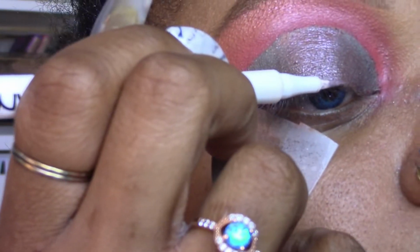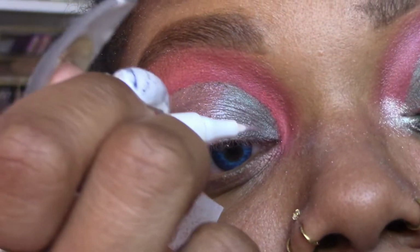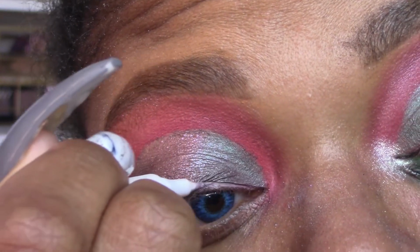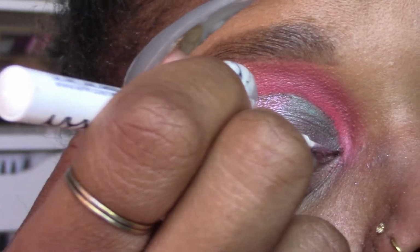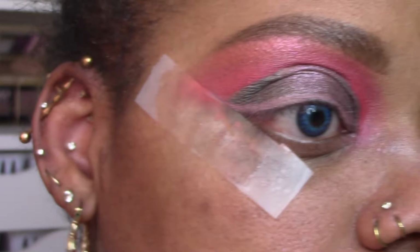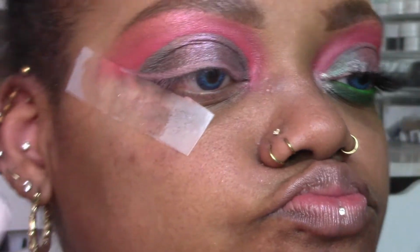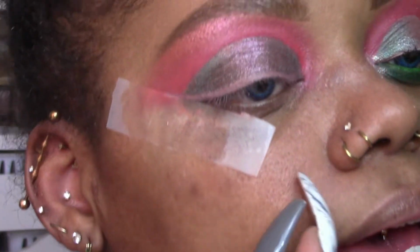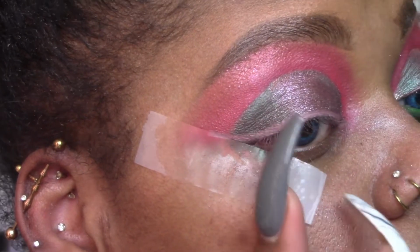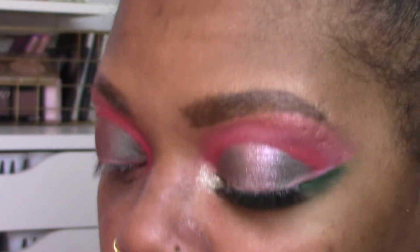Which is not what we want when we're doing a wing, but bam. At this stage in the game, it is what it is. Okay, baby? Okay. So, let's go ahead. I'm going to peel this off. Ooh, beautiful. Beautiful. Alright.